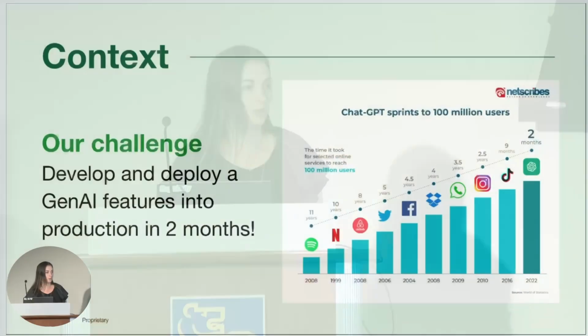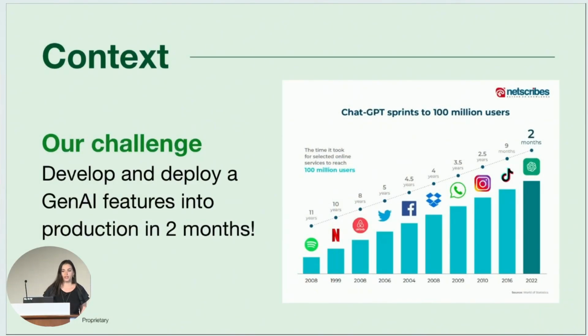So let's start with some context. As you all know, at the end of 2022, OpenAI released ChatGPT. There was a crazy adoption, because people were amazed by its capabilities. They had around 100 million users in 2 months. It pushed a lot of businesses and companies to integrate LLMs into their products, and it pushed us at PagerDuty to think about which LLM use cases we should add to our product as well.